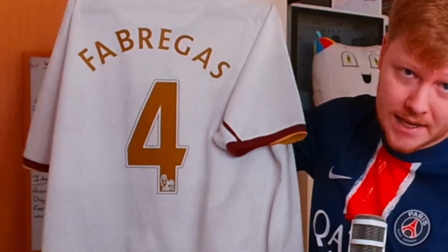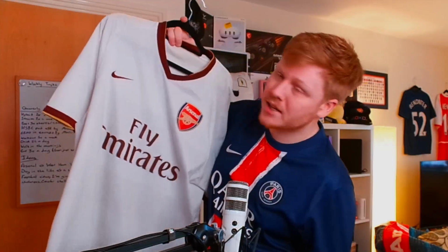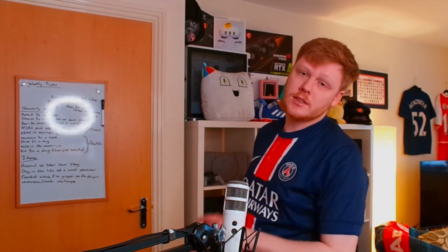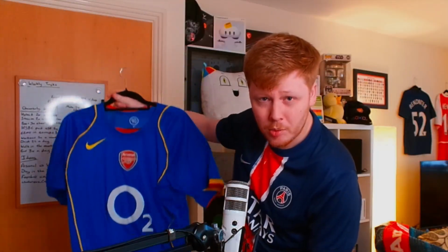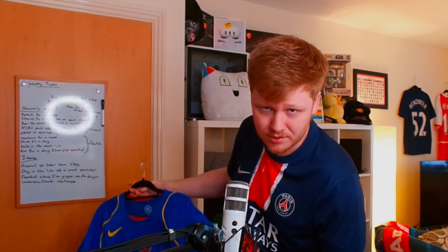And this one is my Fabregas kit. Now, although unfortunately the inside collar patch has faded and disappeared, unlike the third kit I have that I don't wear because it's got the inside collar patch in phenomenal condition, so I do not want to risk this peeling off. And it's got Hleb on the back. Hleb? I'm not sure. The 2006 to 2007 season kit was that Emirates kit from last time, and then it's this kit and this kit with Fly Emirates on. But I didn't see the point in getting them again just because it says Fly Emirates on the front.